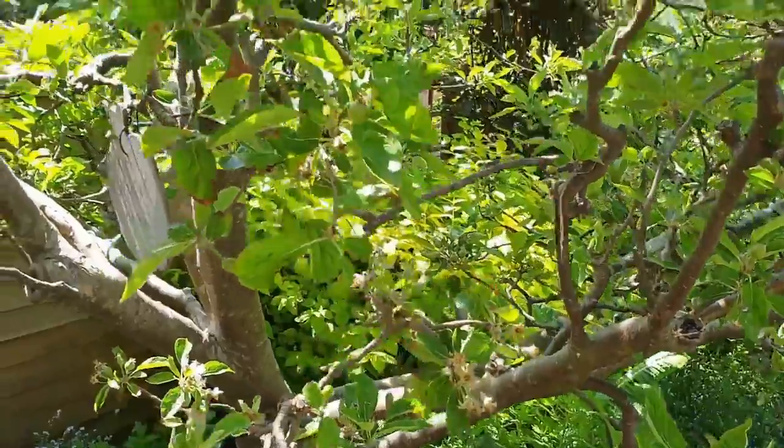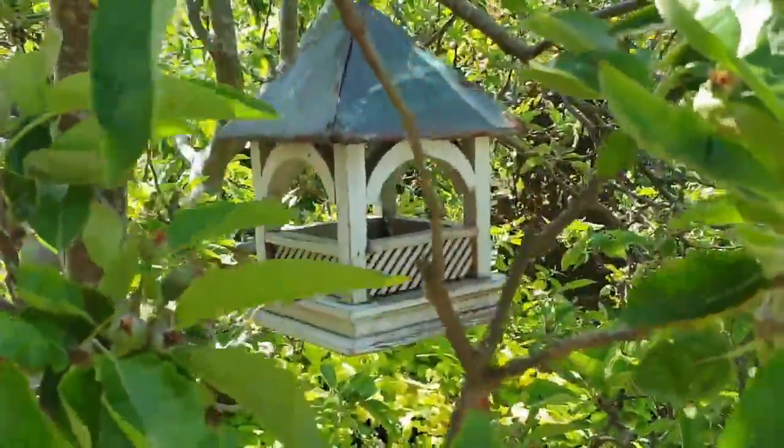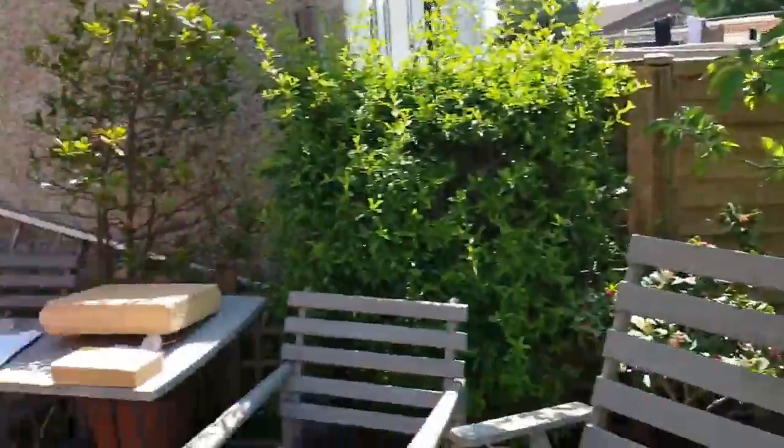We've got a lovely little feeder up here, which everything comes to. We put stuff out on the ground as well. And this morning I put a lot out for the birds, but the little fox dove came and finished it all off, so I'll have to put some more down. That's life.